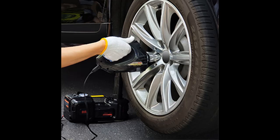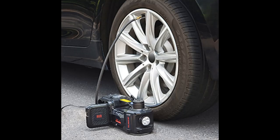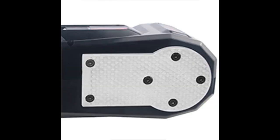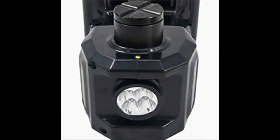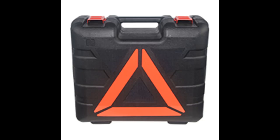NTH Power Electric Car Jack Hydraulic makes changing tires easy in an emergency, a must for road trips. Conventional ways of changing tires are probably the worst job for car owners. Our electric car jack can make it simple.